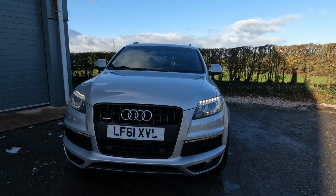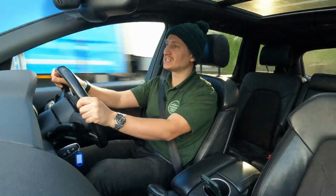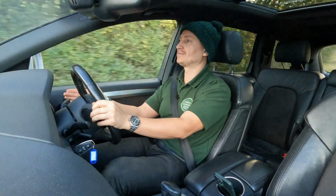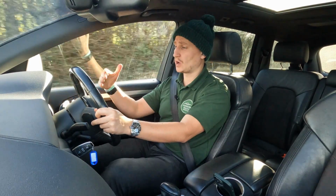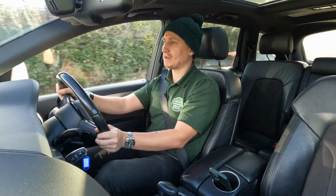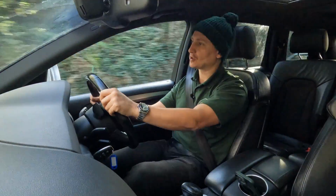It comes with this 8-speed S-Tronic gearbox, which, there was nothing realistically wrong with the 6-speed, but the 8-speed is just much better. You get a better economy because, of course, with that 8th gear, when you're sat at 70 miles an hour on the motorway or the dual carriageway, you're getting a better MPG because you're not having to push it so hard. The revs sit relatively low, and also it's just a bit more responsive. There is no lag with the gearbox changes.